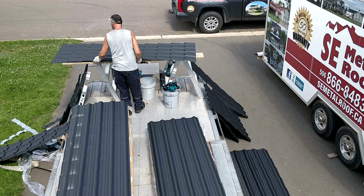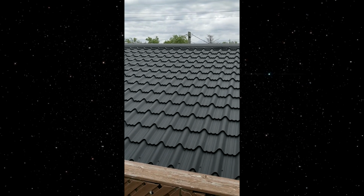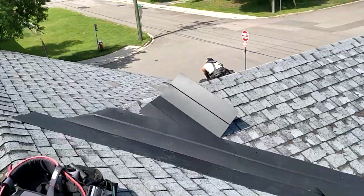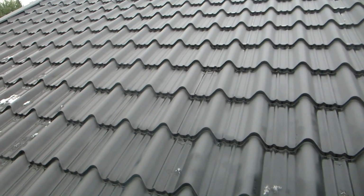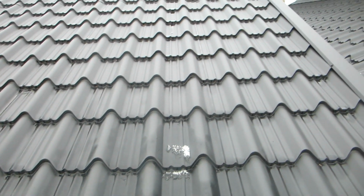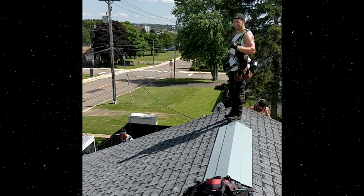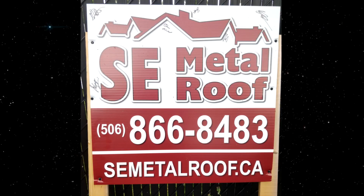In just over a day, they took this sad roof and transformed it into a beautiful black metal roof that'll last me a lifetime. The roof was obviously my biggest concern to get done and done right, and with SC Metal Roof, I had no concerns whatsoever. The entire roofing crew was a lot of fun to work with, and they knew their stuff, and when they left, there wasn't even a sniff of a screw left behind. I know it sounds like I'm pumping their tires, but they really did do a fantastic job. And check this out, the whole crew signed the lawn sign, which I thought was a nice touch.